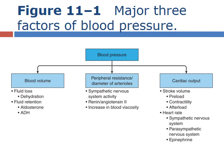There's a mechanism of action where renin works with angiotensin 2, and we're going to see that chart in a moment. And if we have an increase in blood viscosity, there's going to be a little more resistance. Then there's cardiac output. Stroke volume, how much is there before the heart contracts, the power of the contraction itself, and the afterload. Heart rate is also controlled by the sympathetic and parasympathetic nervous system, and it can be affected by epinephrine. So basically, cardiac output is volume times heart rate. And most of us have about 5 liters of blood in our systems.